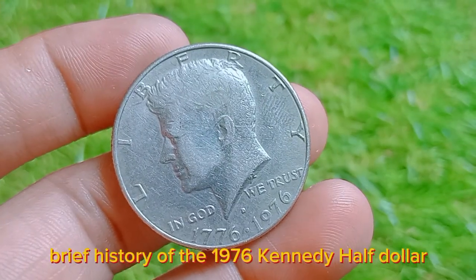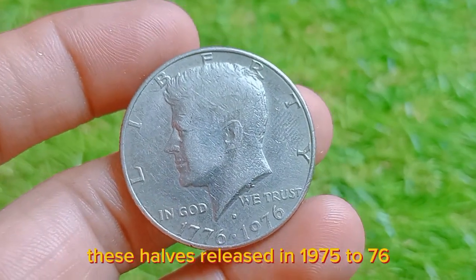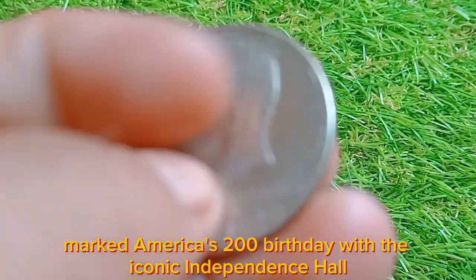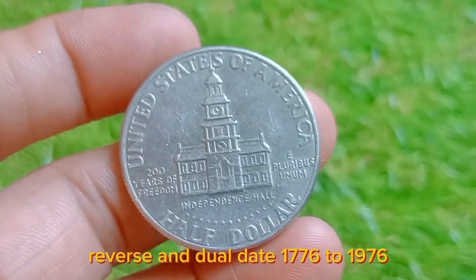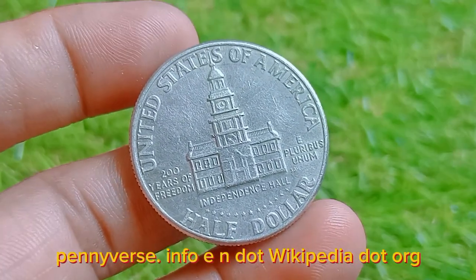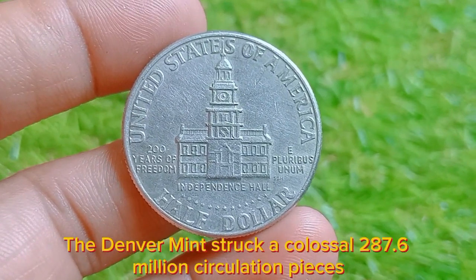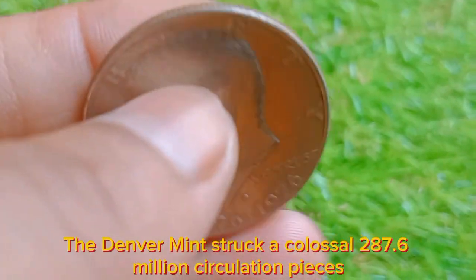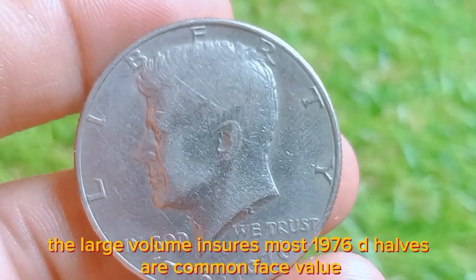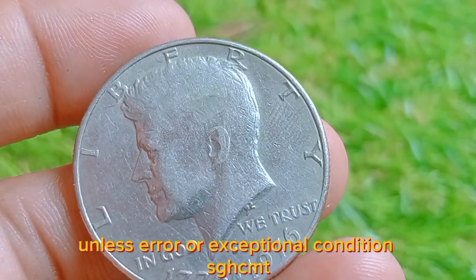Brief history of the 1976 Kennedy half dollar. These halves, released in 1975-76, marked America's 200th birthday with the iconic Independence Hall reverse and dual date 1776-1976. The Denver Mint struck a colossal 287.6 million circulation pieces. The large volume ensures most 1976 D halves are common, face value unless error or exceptional condition.